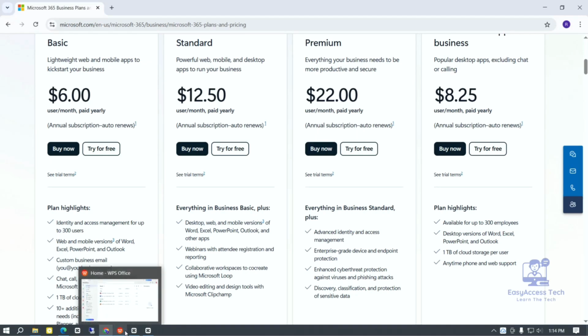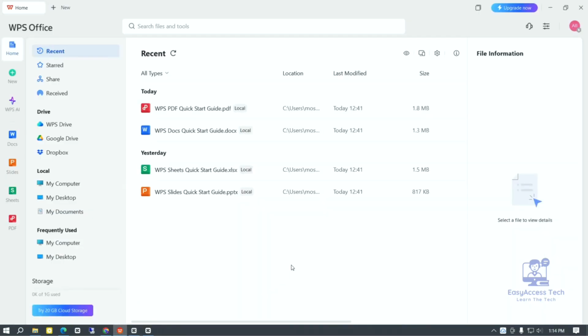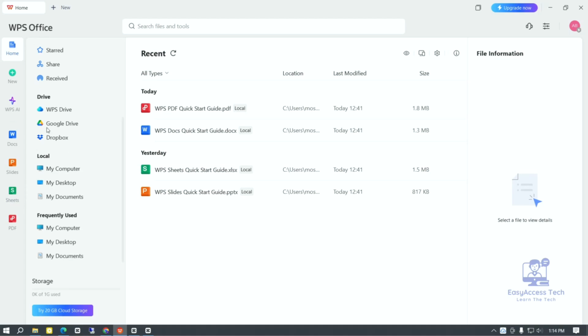To find the answer, I used only WPS Office for one full week to do my real work. I wrote documents, made spreadsheets, and created presentations, just like people do in any business or office. The first thing I noticed is WPS looks almost the same as Microsoft Office. The buttons, the layout, the tools, everything is very familiar. If you know how to use Word or Excel, you will feel comfortable in WPS.